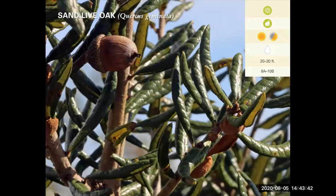This is sand live oak. We have 26 native species of oak. Most of them are commercially available. Oaks are another essential tree, essential plant for wildlife. Like the pine, they provide food, shelter, they support many insects. And again, they provide the habitat for the insects that are then necessary for feeding baby birds.